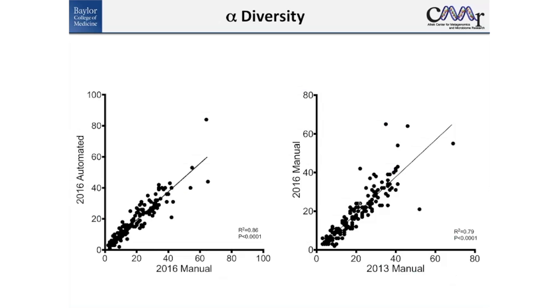Yeah. So one quick question, why did you select Nextera XT versus Nextera as a library prep method? Yeah, good question. So the reason, obviously, Nextera XT is developed for small genomes, and so it was appropriate for these samples that we're looking at, but also it was a need that Illumina had to develop an automated method for this kit, and so that was the reason behind it.